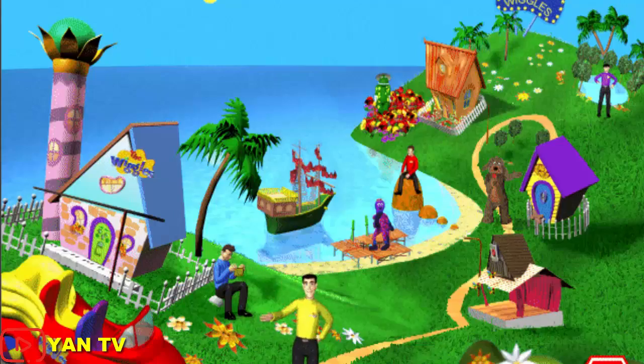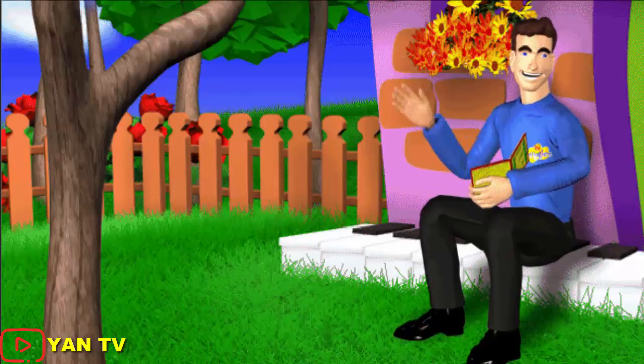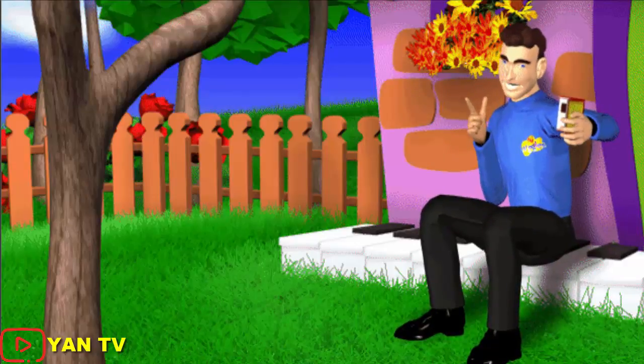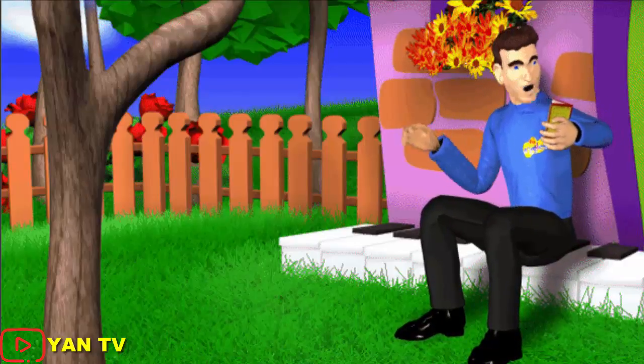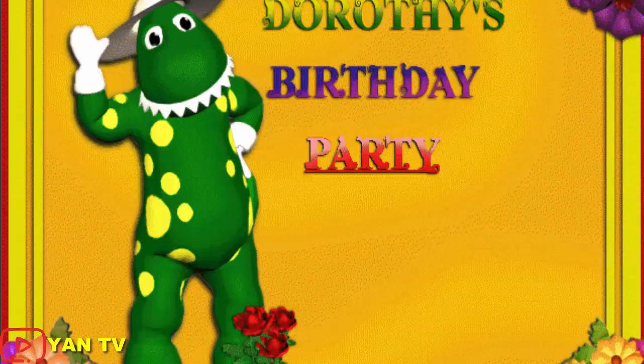Hi there! We're planning a surprise party for Dorothy. It's story time. Oh, I didn't know you were there. I was busy reading a really great book, all about Dorothy's surprise party. I'm sure you'll like it. Let's read it together. This book is called Dorothy's Birthday Party. As I'm reading the story, I'd like you to help me choose things for Dorothy's party.